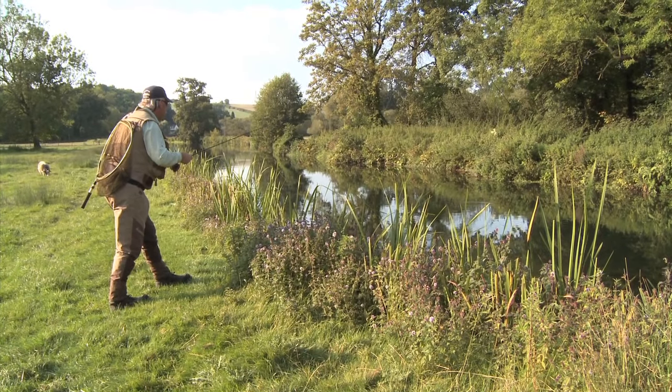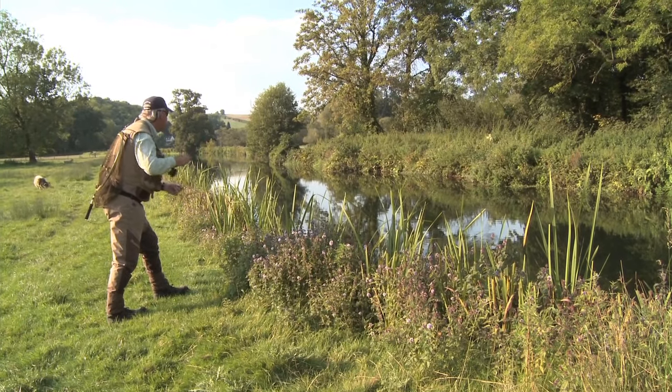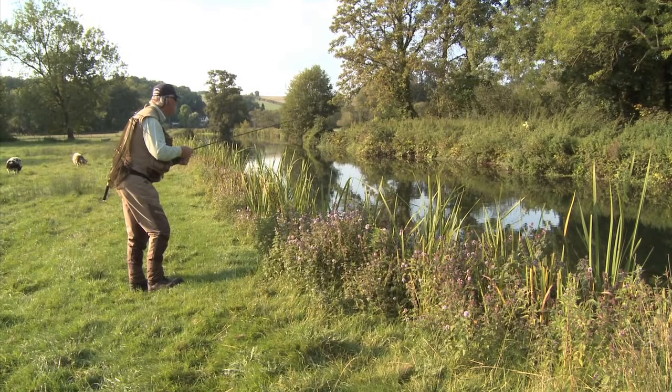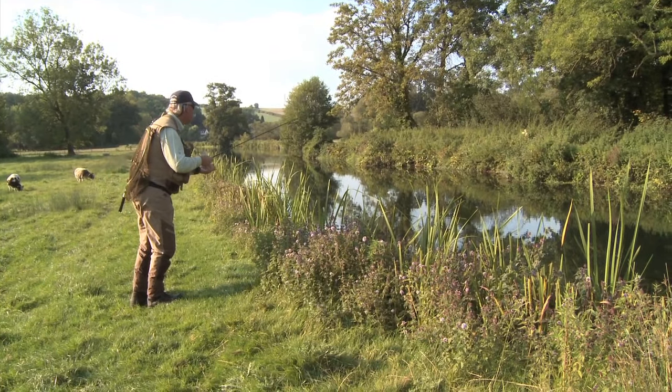What I've done is I've just put a small nymph on, and they're not actually feeding on dries, but the grayling are a bit deeper in the water. I'm hoping they'll come to the nymph. I did have a brown have a look just before. Let's get out of the way a little.